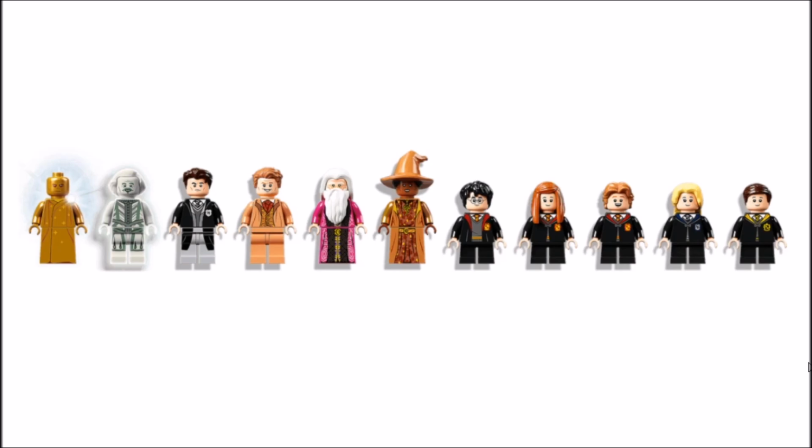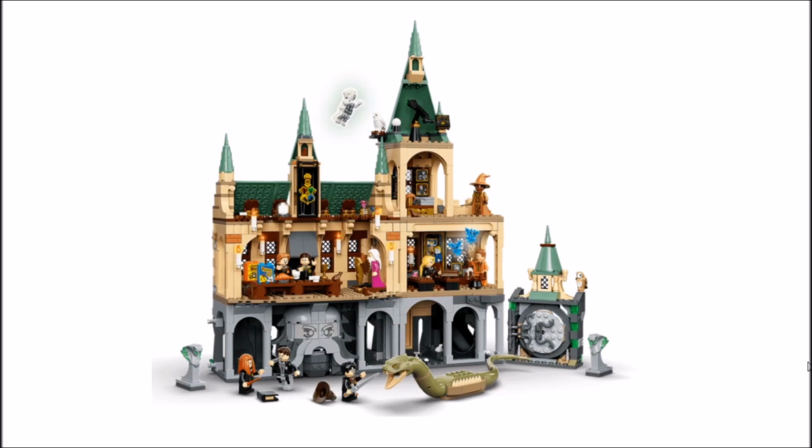Regarding the accessories for this set, I think the pixies are cool. I also like the slight change to the Sword of Gryffindor to make the rubies a solid red rather than a trans red, thus keeping the CMF versions unique while keeping a very similar level of detail. I think that's really clever from LEGO.